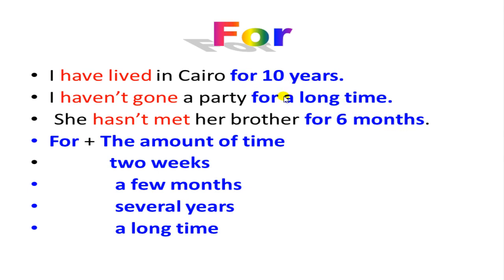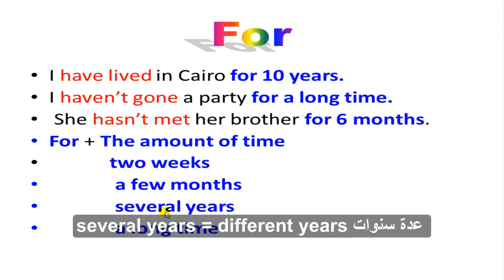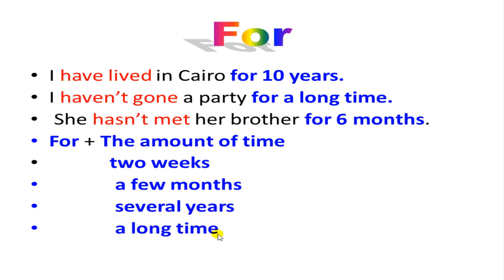For 10 years. For a long time. For 6 months. For plus the amount of time. So after for, the amount of time, like 2 weeks, a few months, 3 months, 2 months, 5 months, several years, different years, 4 years, a long time, a short time.